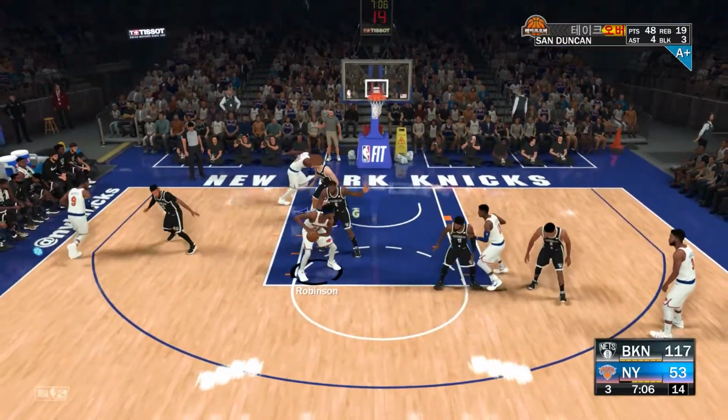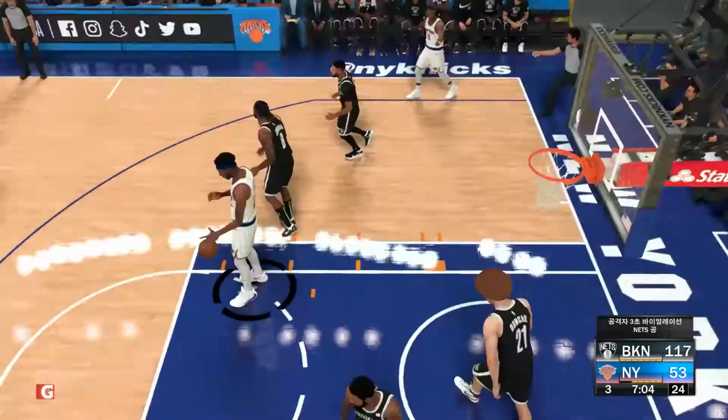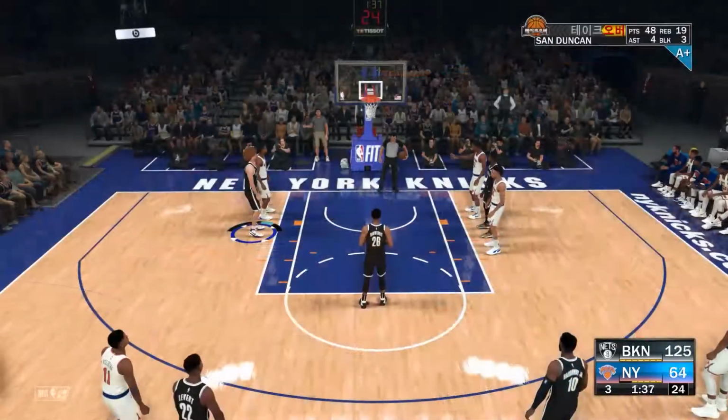Ntilikina passes to Robinson. And there's the whistle. 3-second violation. And to make that mistake at this time is tough to come back from. Well, you're right.